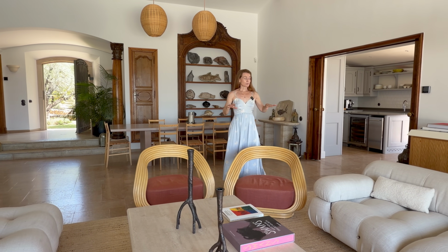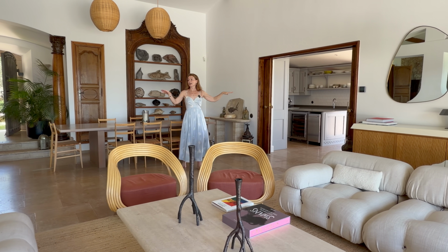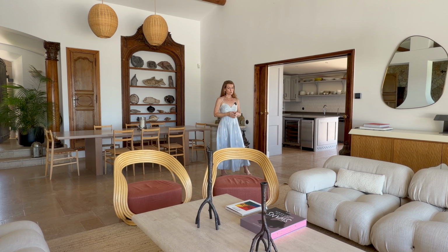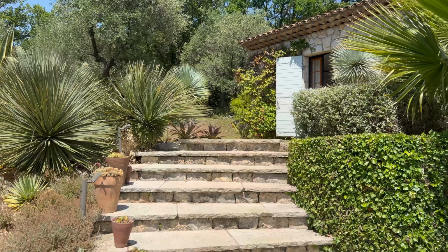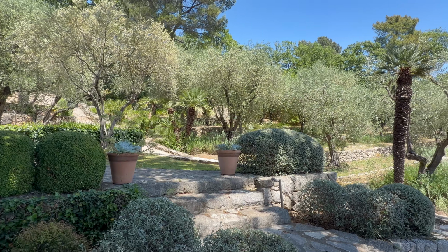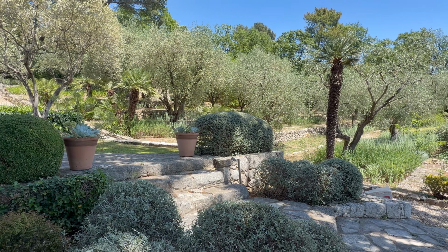So this living room adjoins the kitchen and breakfast area. We have a fireplace on my right and a little reading nook as well. In the villa, we have 5 bedrooms and 4 bathrooms. And then there is also a separate guest house with 2 bedrooms. It can also be a guardian's cottage. There is a tennis court on the property as well, and 80 beautiful ancient olive trees.